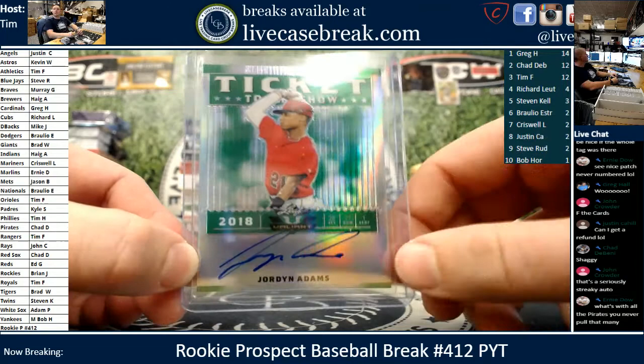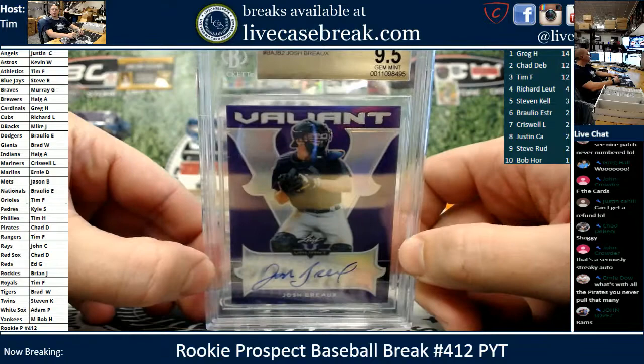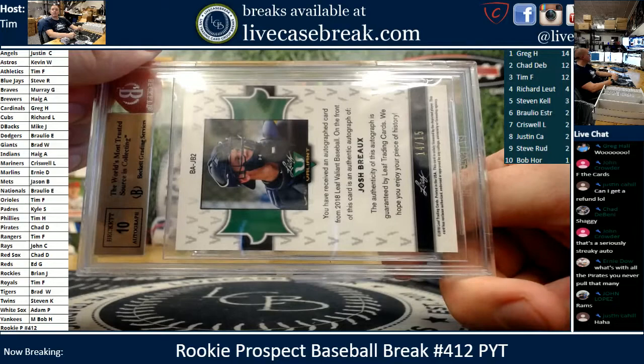So, we have a redemption and then a slab. We'll go with the slab first. Josh Bro, graded 9.5 for the Yankees. And that is numbered out of 15, going to be a 6-point card.